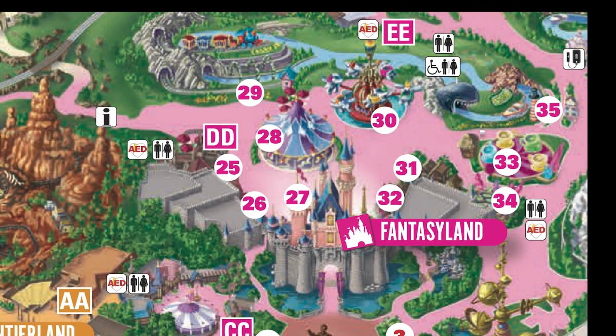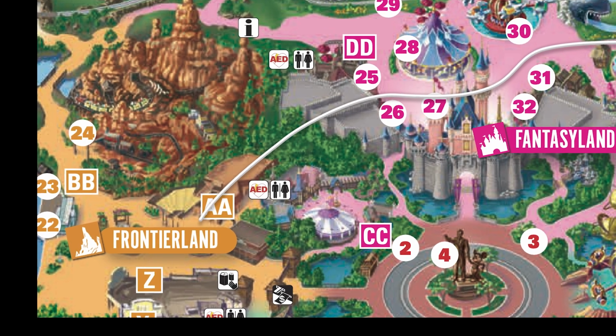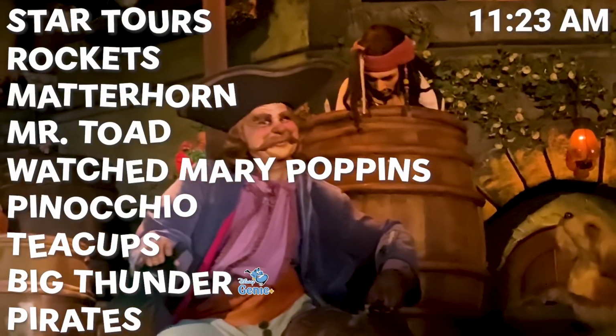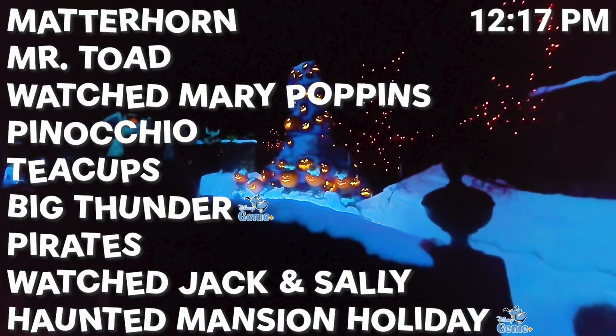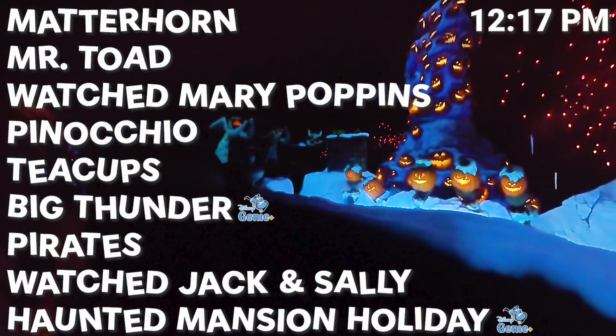It's crowded here now, so we wandered through Fantasyland to the secret passage to Frontierland. It lets you out at the Mexican restaurant. We rode Big Thunder with Genie Plus, which is now Lightning Lane Multipass. Pirates of the Caribbean was next, and then we accidentally got stuck behind Jack and Sally. How cool is that? And yes, we rode the Haunted Mansion Holiday. Don't get too excited, this was before it closed down.